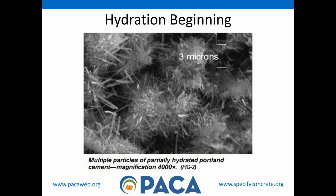So here you see hydration beginning. I used to try to explain to people how concrete works: you mix water with the cement grains and little fingers grow out of it and they intertwine. Well, now we have a picture of those little fingers growing out of cement grains and beginning to come in contact with each other. The more these little fingers, the crystals, grow, the more they touch their neighbors, the more they intertwine with the neighbors, the stronger the concrete gets. That's what gives concrete its strength, these tiny little fingers growing and connecting with the neighbors.